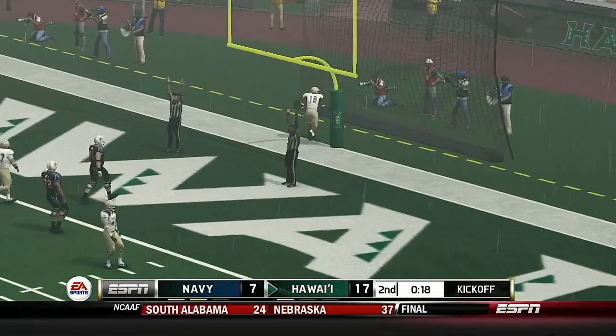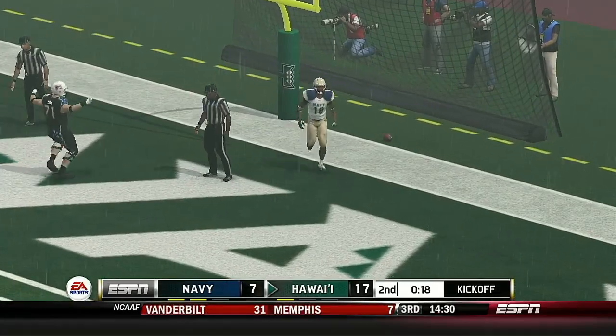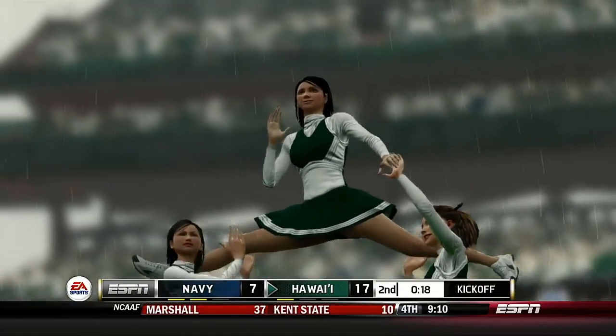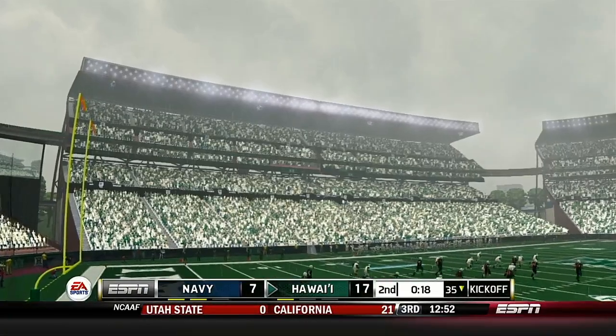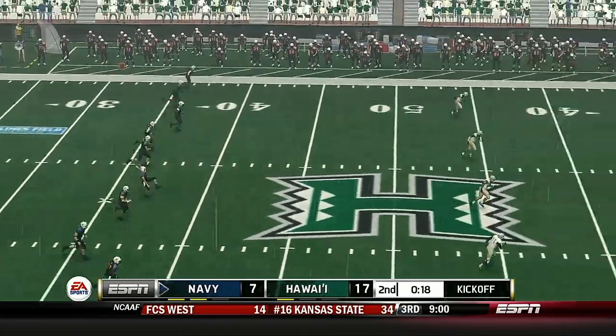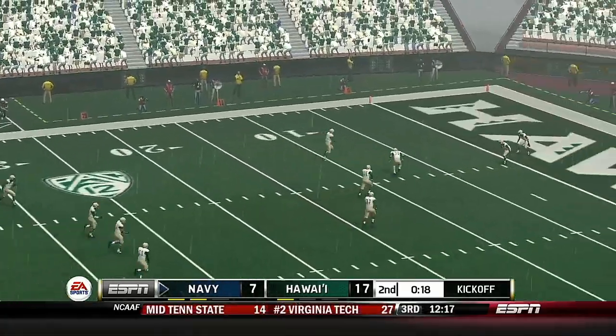Splits the uprights with the extra point. It was a 7-play, 70-yard drive, and it's good for 7 points. Brad, I thought that was a textbook drive. I thought they did a really good job of showing balance, mixing the play calling with the run and the pass. Just an overall well-executed touchdown drive.